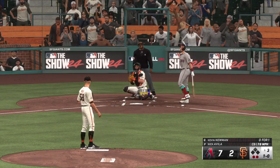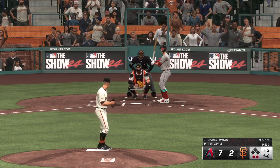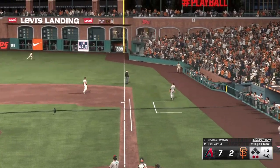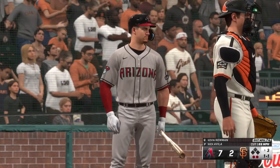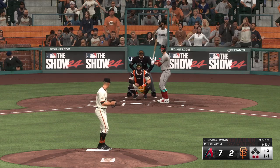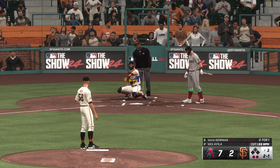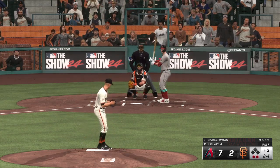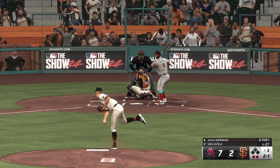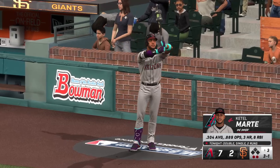First offering, and it just misses. Headed down the line, and that drops foul. Two outs. Outside, that's a ball. Close one, doesn't get the call. 3-1. Ketel Marte waiting to hit for the D-backs.